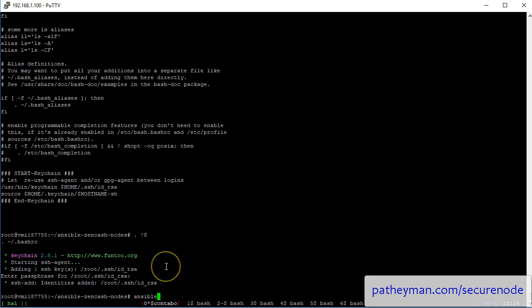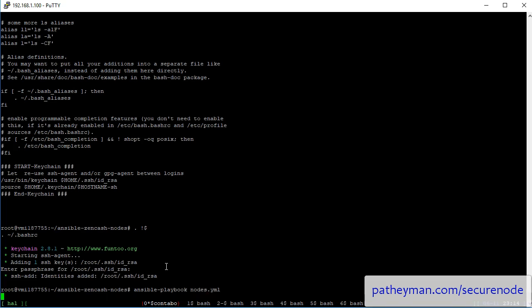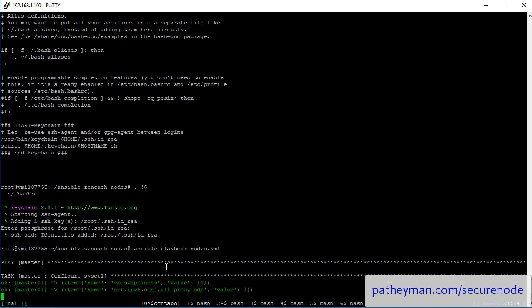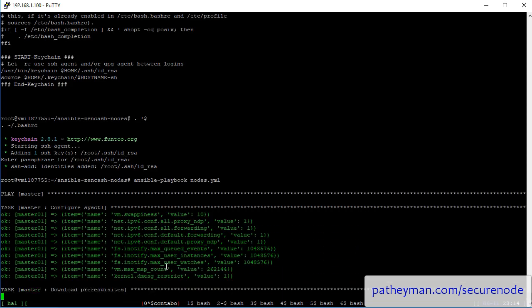So ansible-playbook, and then we are going to do nodes.yml and sit back and relax. And it's going to fail because we need to reboot. But hey, I forgot that. Easy to forget that step. But if you don't reboot, it won't work when it gets to a certain point. At least that's been my experience.